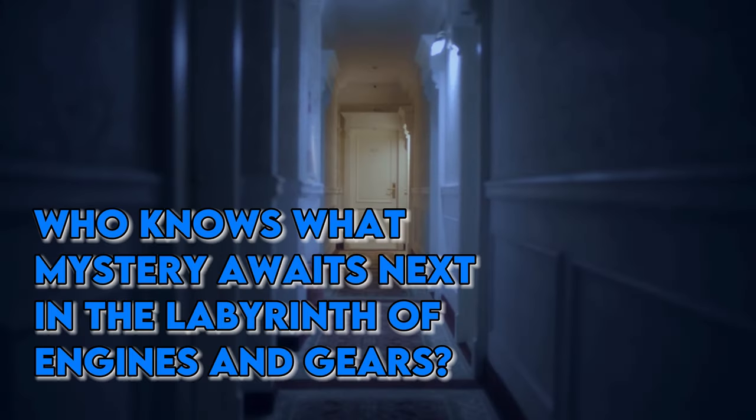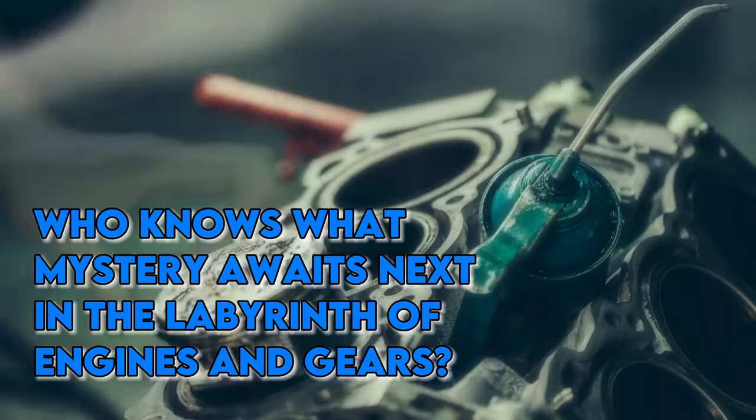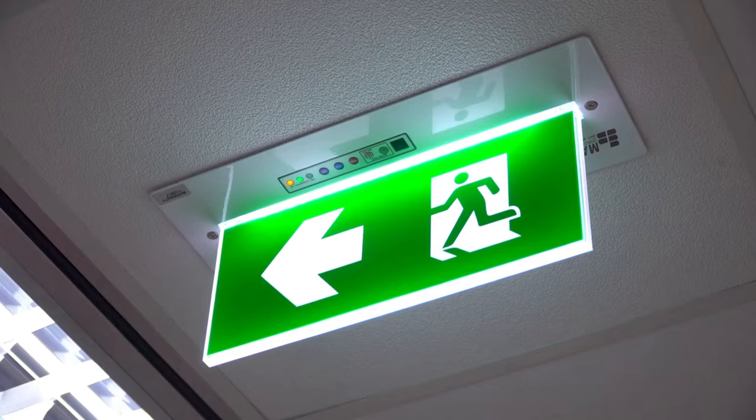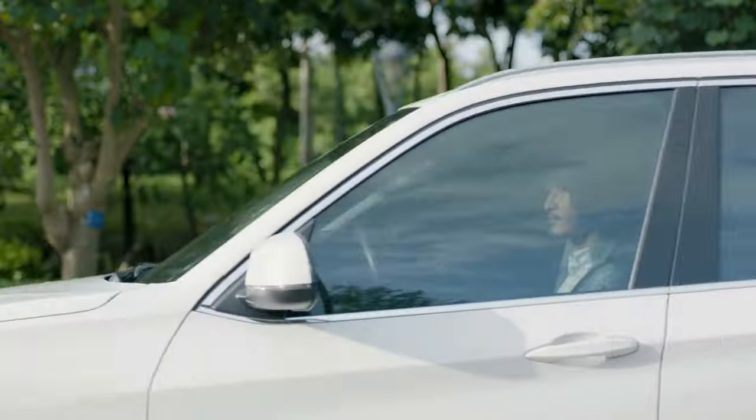Who knows what mystery awaits next in the labyrinth of engines and gears? Until then, keep those questions rolling and gears turning. As we put the brakes on this riveting episode of Automotive Intrigue, remember, the highway of knowledge has many exits, and today's journey was just one pit stop.